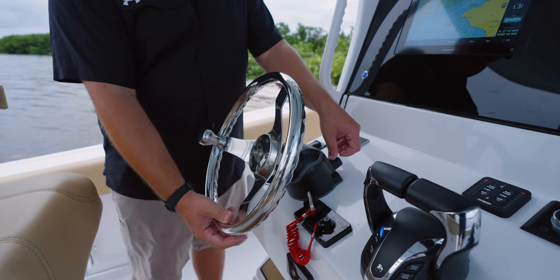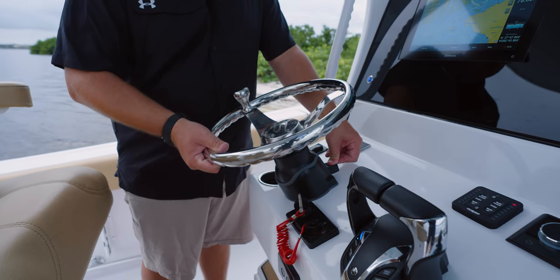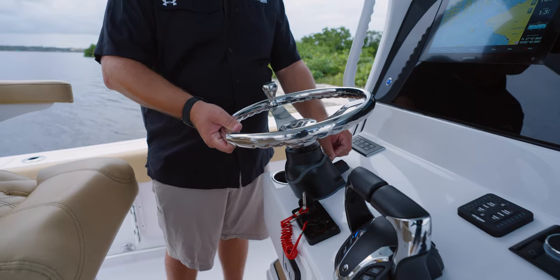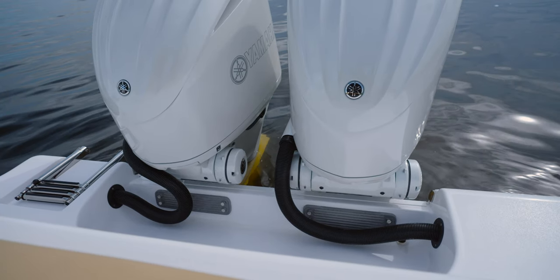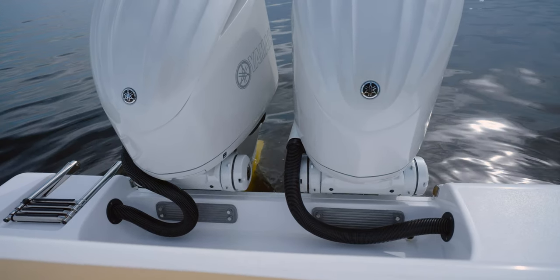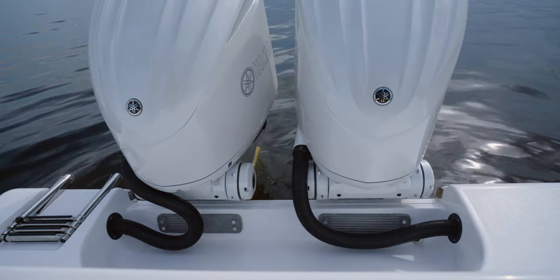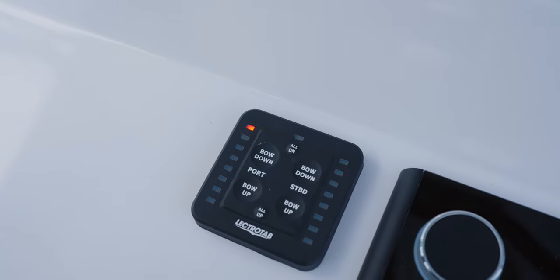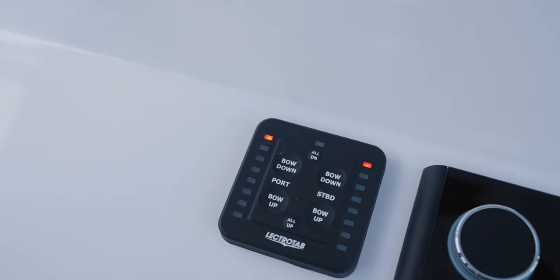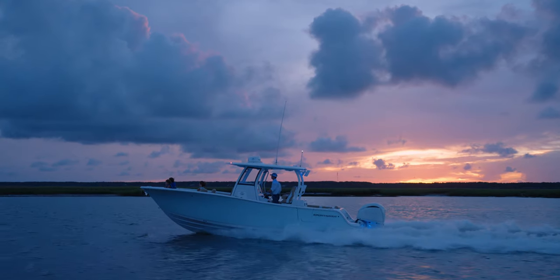For steering on this boat, Yamaha's brand new state-of-the-art integrated digital steering. This system completely does away with hydraulic lines in favor of a super smooth, all-electric steering system. This is, by far, the most advanced steering system we've ever offered on a Sportsman boat. Also included with this model is an ElectroTab trim tab system featuring LED indicators, so you always know what position your tabs are in, and are self-retracting when the key switch is turned off.